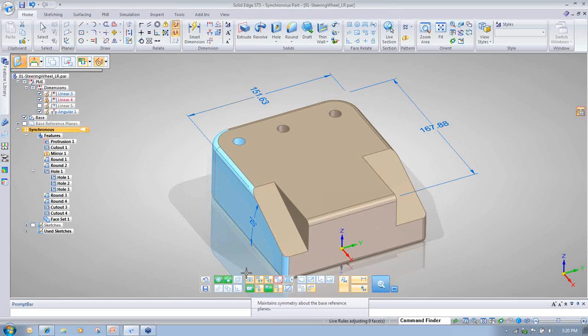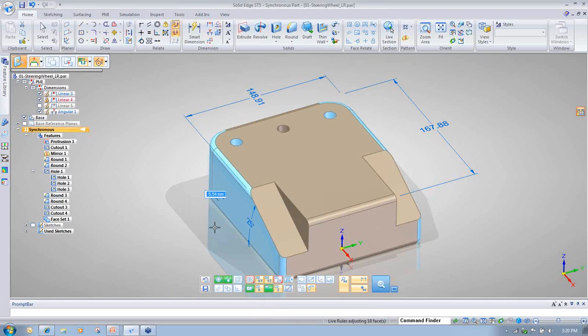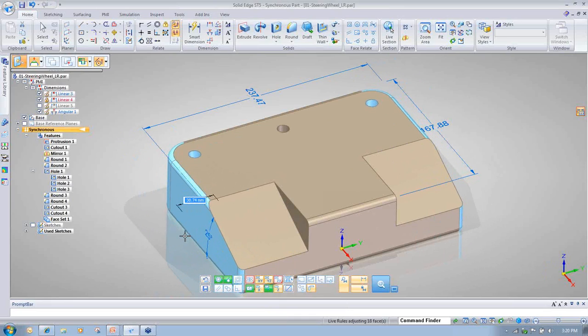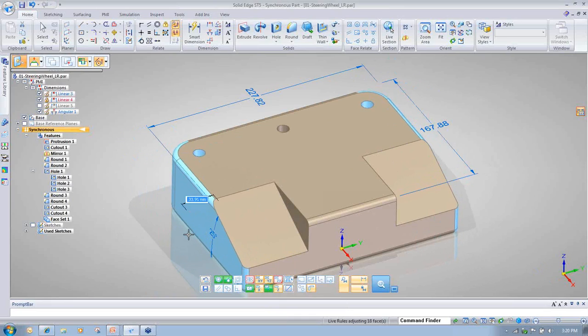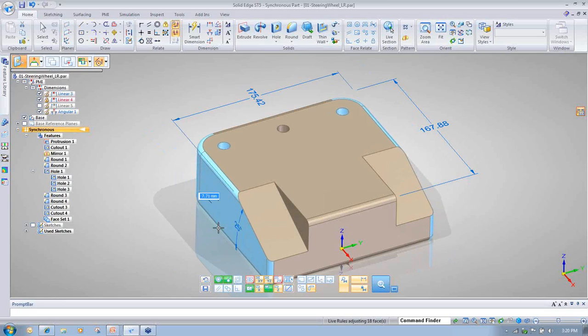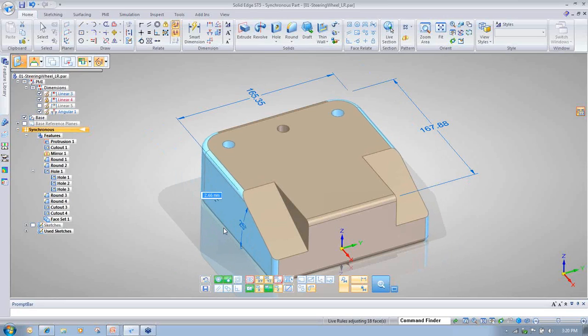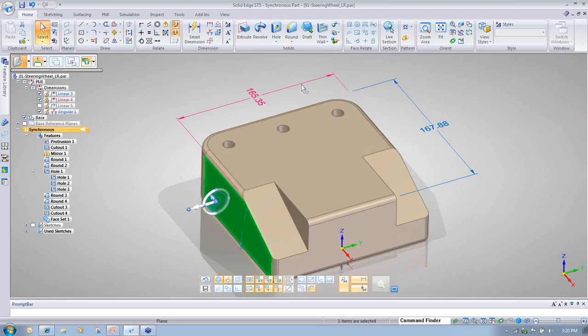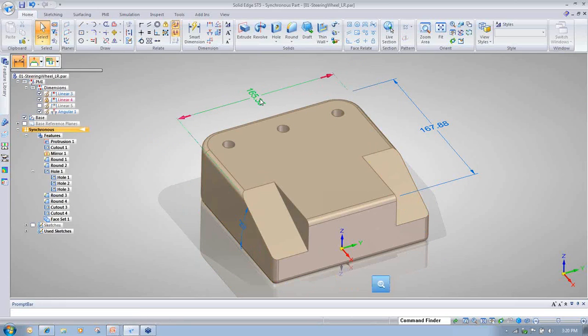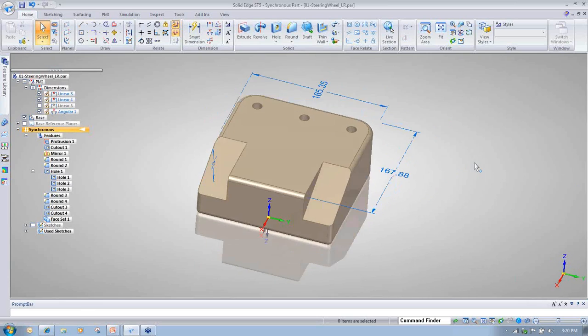And then, of course, we can always come back and turn our symmetry back on through the live rules. So, you know, we can go ahead and, once you can key in a value or when you're content, just click the place and hold. So again, now we can lock and unlock dimensions. We can go through and also utilize all of our dimensioning to control our part.